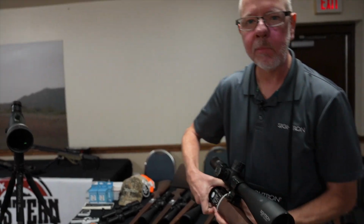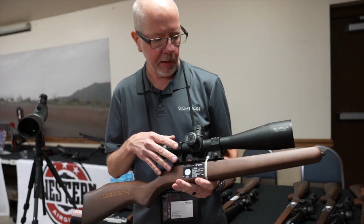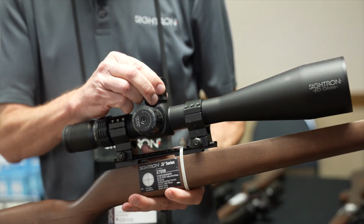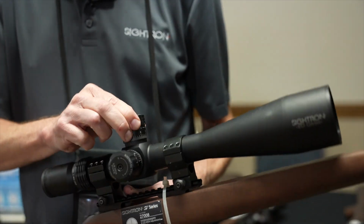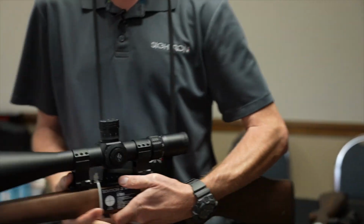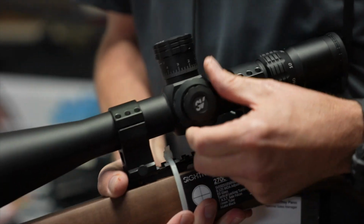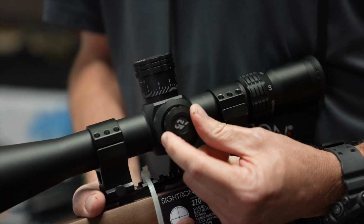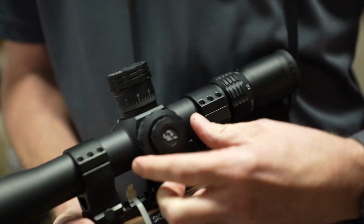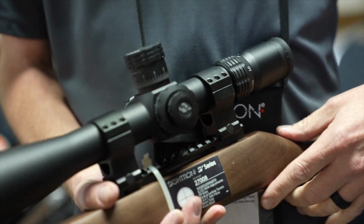One of the scopes that was very popular here last year was the Sightron S5. What's unique about it is it's a 10 to 50 by 60, but it's got an internal zero stop and locking turrets. Some people like locking turrets, some people don't. Easy magnification throw, but the key to this scope is your parallax adjustment. You've got your standard parallax adjustment, and then you've got a fine focus knob, so it makes it 4 times more range than just using the larger focus knob. So you can really focus precisely for your ranging needs.